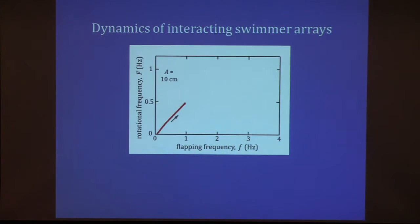And if you do an experiment with a single wing in this sort of gadget, and you measure the speed, maybe in terms of the rotational frequency around the tank, so that would be the swimming speed, versus the flapping frequency, you get a sort of boring curve where it kind of goes up for the most part. It's a straight line. You flap faster, you go faster. And when you start these interacting wings, it looks similar. So here we're incrementing up the frequency, and we fix some amplitude.